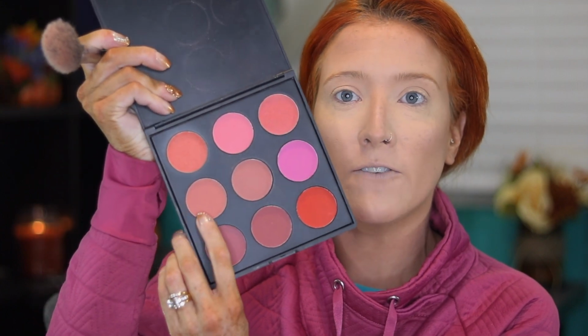Now going in with some blush. I'm using the Morphe 9B blush palette. This is my favorite blush in the fall winter to use. This is my favorite for spring and summer. But this one, oh, I just love for the fall and winter. I'll even sometimes dip into this guy too. So pretty, so pretty. I like to put blush on my nose too.